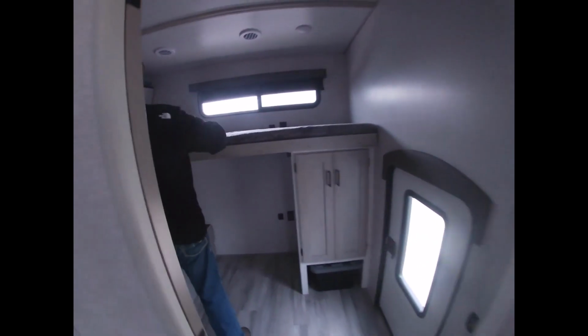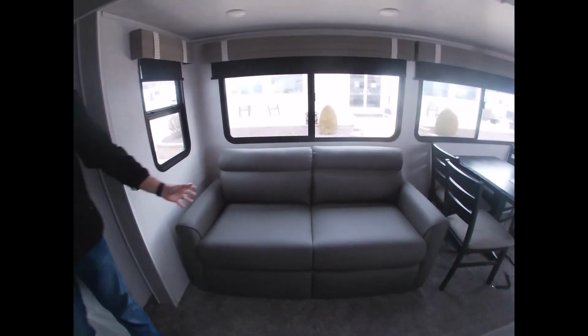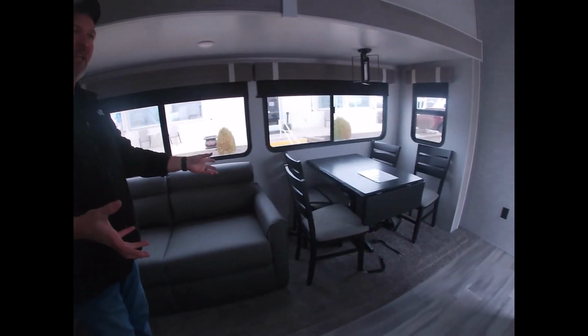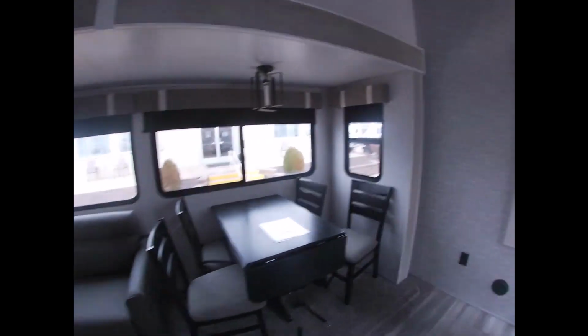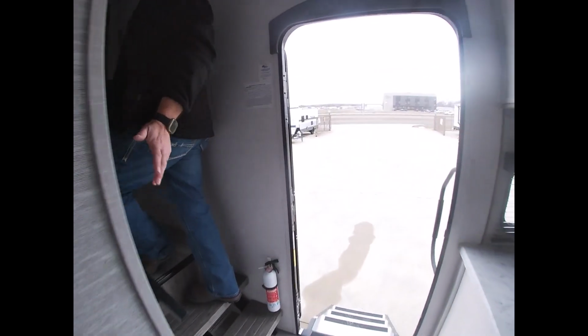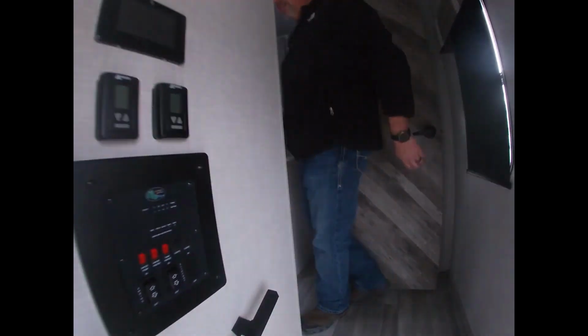We'll cut back through. I'm going to pull these back down. They fall down very easily. Come back through. We have the trifold sofa for extra guests, a true table and chairs. Walking up, this unit has dual air conditioners. Has a very nice bathroom.